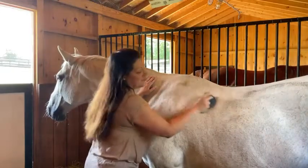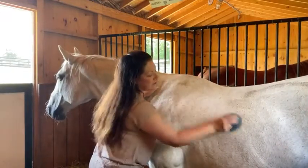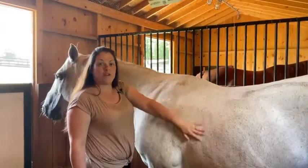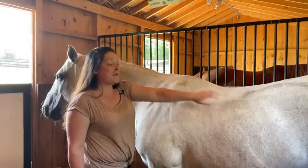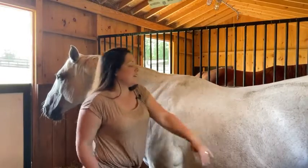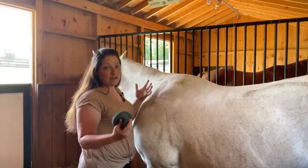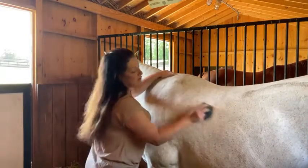And that you're safe. In the wild, in the herds, the lead horse will always be the one to initiate the grooming. So they'll help groom each other in the wild. So in a sense, right now I'm being the lead horse, and he's trusting me to do what I've got to do.